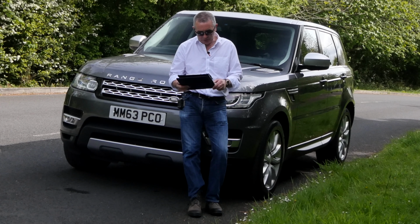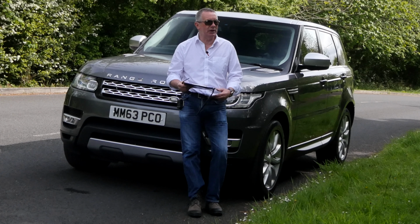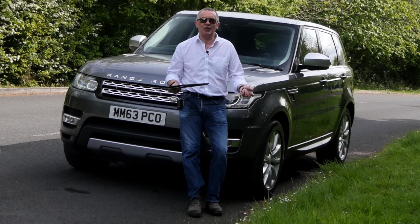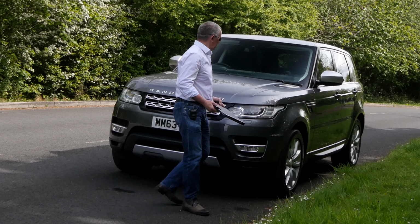Road tax 6 months is 165 and 12 months is 300, which is pretty good when you consider the previous shape Range Rover with the 3 litre engine is 560 pounds a year now. And these are a lot more economical than the old ones. I'll just show you around it.